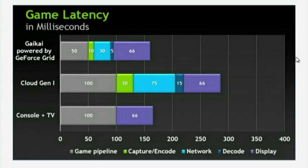The other one, the one that I kind of have an issue with, is the game pipeline going from 100 milliseconds to 50 milliseconds. They're claiming that because they're running on Kepler GPUs, they'll be able to render things much faster than you can on a console or on current generation GPUs used for cloud gaming. And because of that, if you're going from, let's say, 30 millisecond frame times to 15 millisecond frame times, you are improving your user response time by that amount. Therefore, your game pipeline latency is a little bit less.